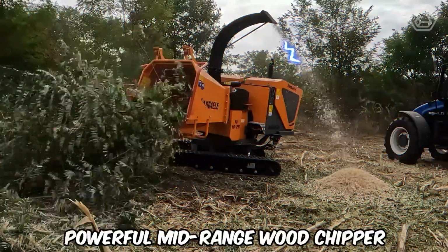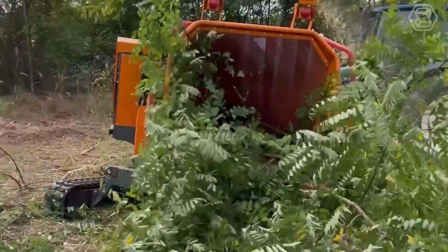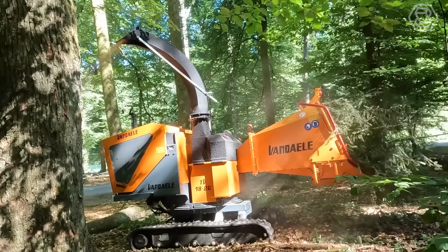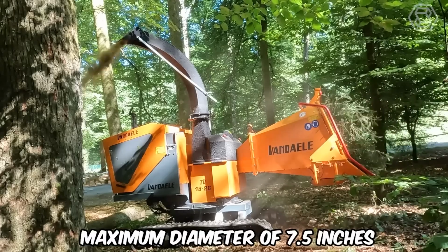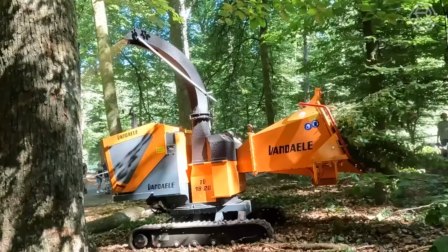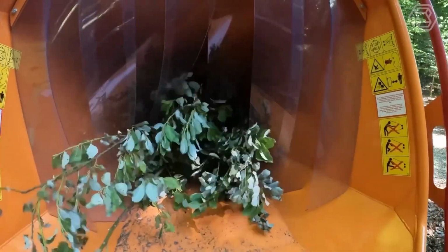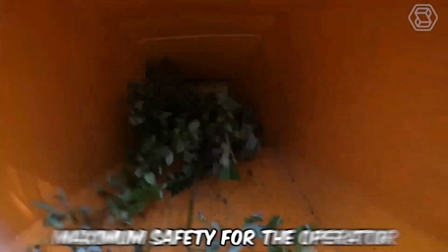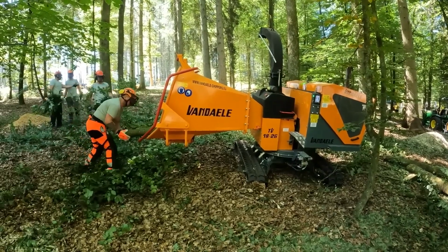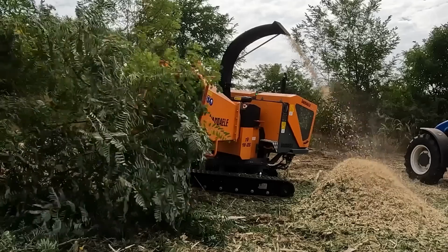Meet the powerful mid-range wood chipper for professional users. The Van Dale machine is ideal for chopping branches, twigs, and trunks of any type of wood with a maximum diameter of 7.5 inches. The machine can be tractor-driven, diesel or hydraulic powered. Its safety bar surrounds the loading hopper, providing maximum safety for the operator. The upper hood and ejector chute are noise-reducing. Plus, with this unit, the chip size can be adjusted and can be minimized.